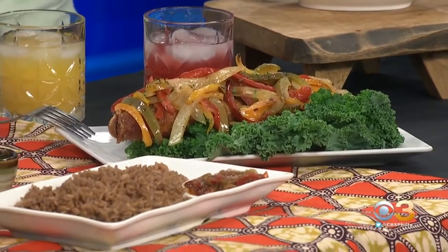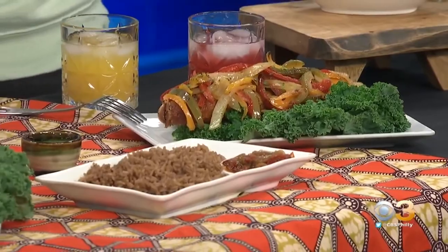Most of your menu items are plant-based. Yes, yes. So about 99% of Liberian cuisine is plant-based. We grow it in the backyard, we cook it, and then after that, we may add some assorted meat into it, so that's what may take it off of being plant-based.